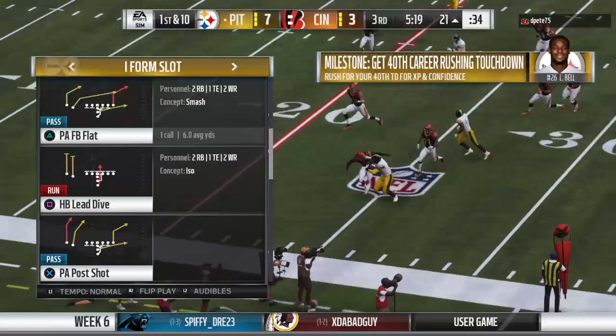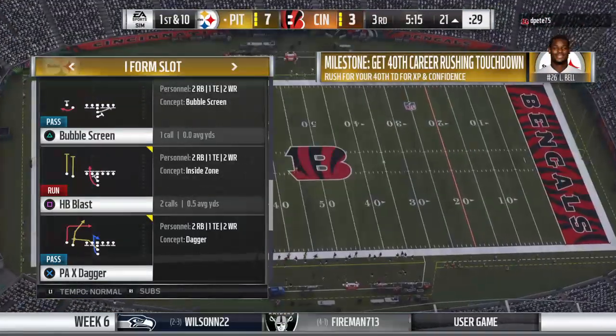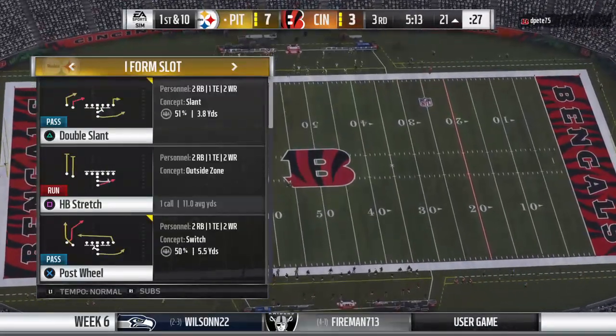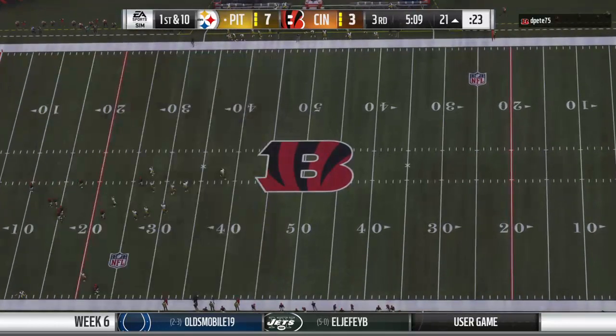I know every time we watch Le'Veon Bell play, we think about him making people miss, the hesitation move. But you remember, he came out of Michigan State as a bruiser and a thumper, and he still has those capabilities. At 225 pounds, an underrated part of his game.